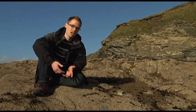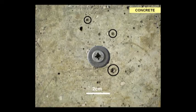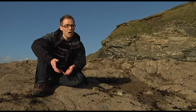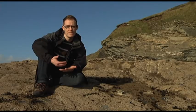So on the concrete, for example, what we found is that because it's generally quite smooth when it's used in engineering, the number of barnacles settling on that material type is significantly lower compared to, say, the granite, which is much rougher. And we've also found that the survival of those barnacles is significantly different between the material types as well.